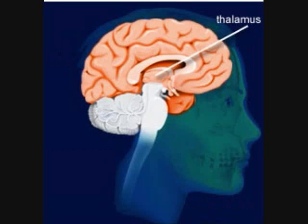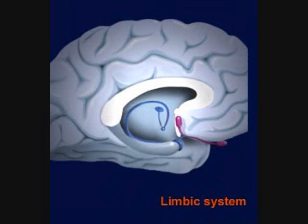Now, in order to feel these feelings, info must be sent. The sender here is the thalamus. I said memory is a part of the limbic system. It is because of the hippocampus, which saves fleeting memories.